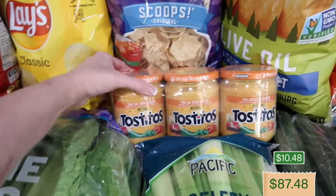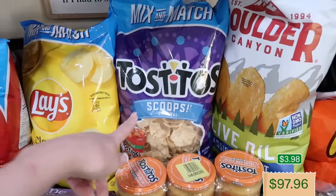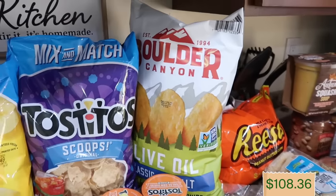Salsa con queso, it's always cheaper at Sam's Club. A 3-pack of that. And I did get Tostitos to go with it. The Boulder Canyon chips, olive oil, and classic salt. So good, by the way.